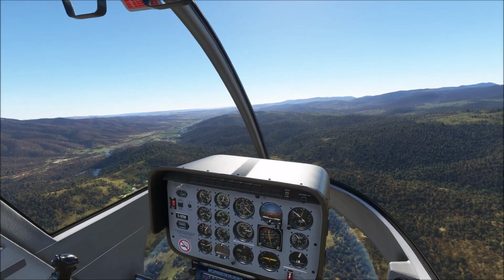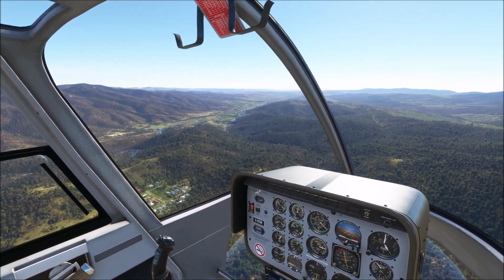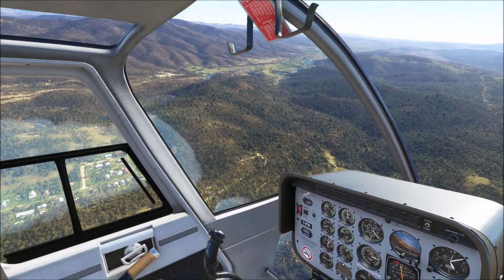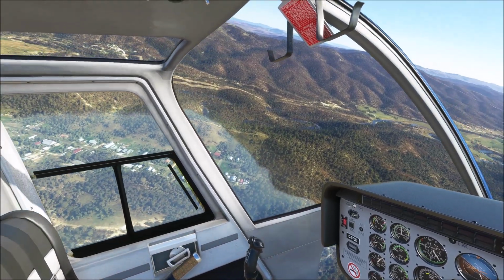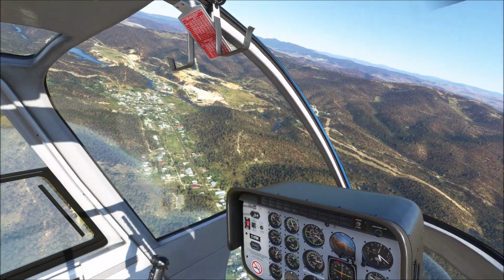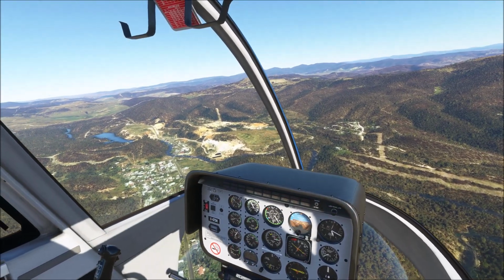So we've reached the end of Captain's Flat itself now. We'll turn around at the top end, or bottom end, not sure which it is. I guess it's the bottom end of town. We can see the valley that we came up and the mountains, quite steep hills and mountains behind it. And that bare patch is the old mine site, which we'll go and have a look at before we land on the town park.